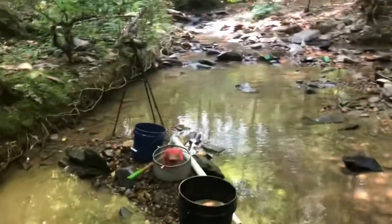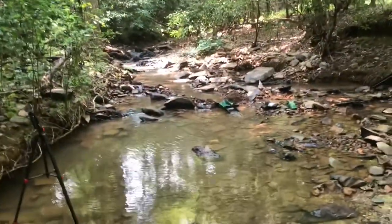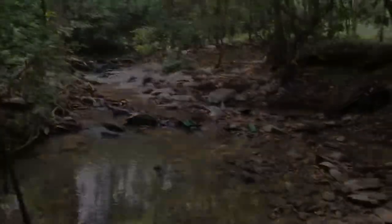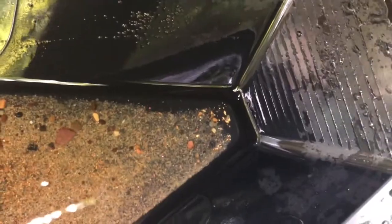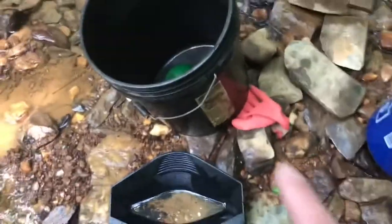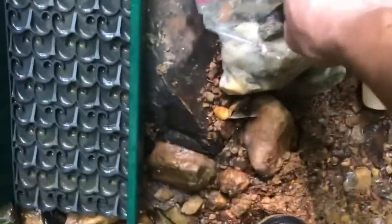I'm about to do another run here and do a cleanup, so I'll be back with another cleanup. All right, guys, got another cleanup here. We had a good spot. There's some nice gold in there, but that's not the most exciting thing. Guess what I found?